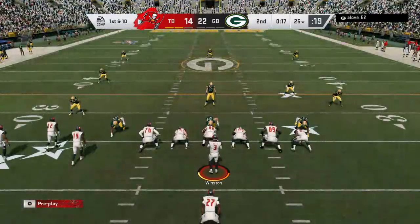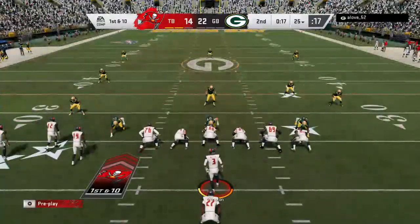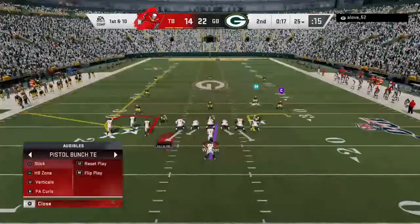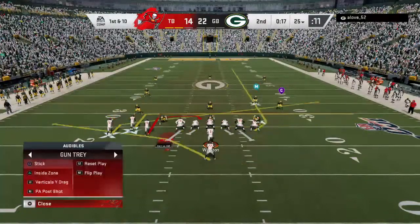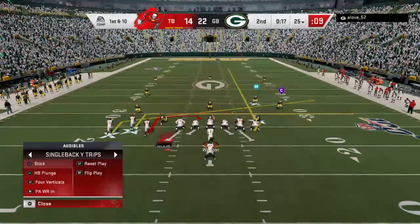The Bucs offense set to begin their next possession. We're under 20 seconds to go in the half. I'm guessing the wise play here is be safe. That is the wise play, because if you think about trying to fool them here, here's what you're facing.